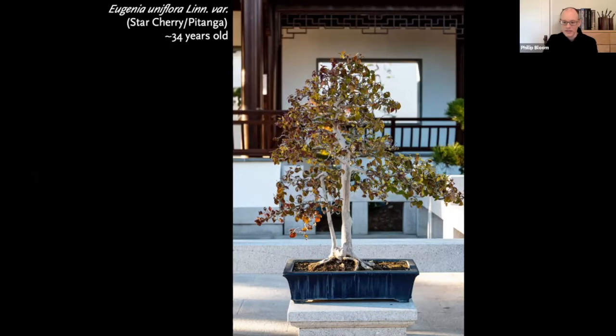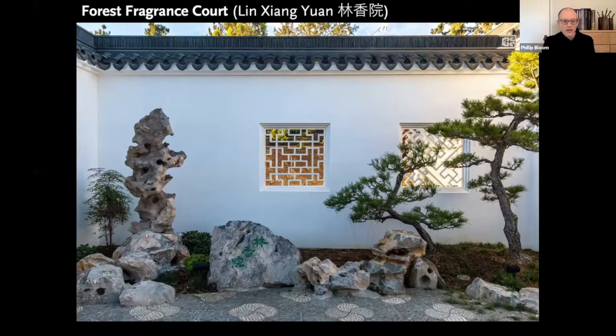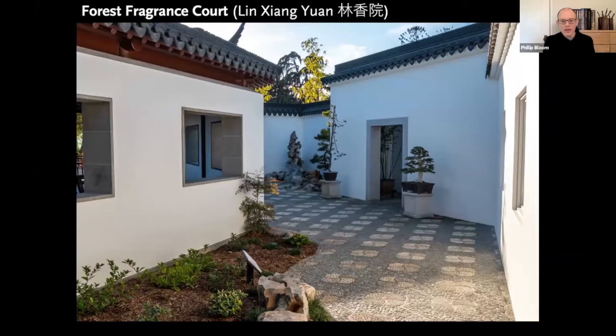Walking into the architectural compound, you're greeted by this courtyard. It's called the Forest Fragrance Court. Along with the actual miniature penjing, we also create some life-sized scenes using larger trained pine trees as well as larger rock specimens. But these in turn are, of course, complemented with miniature trees as well. This is another view of that same interior courtyard.